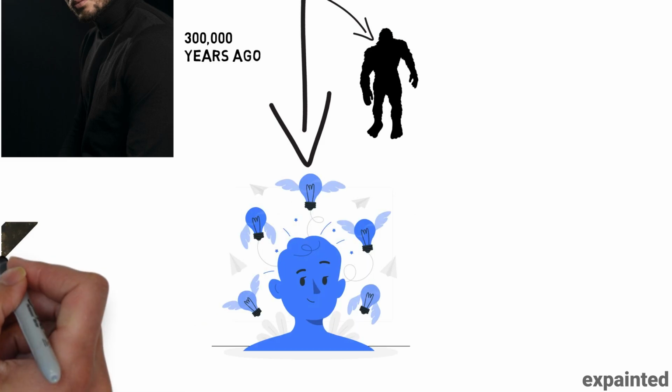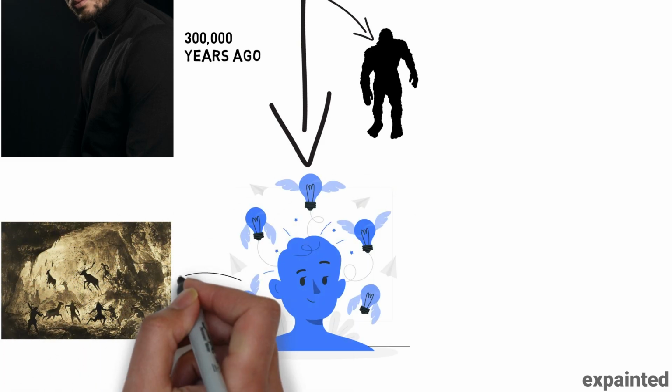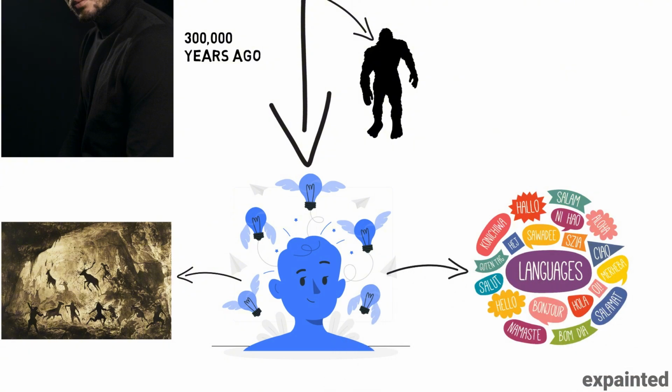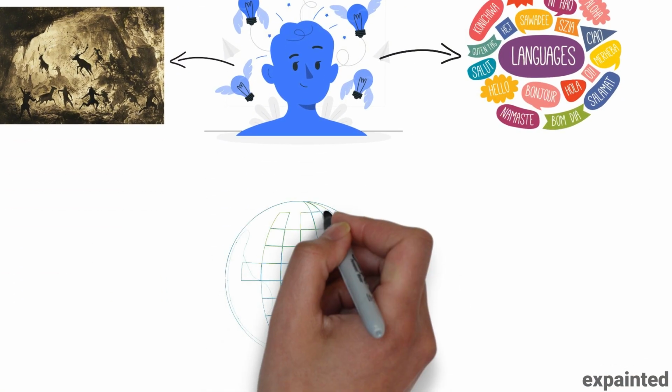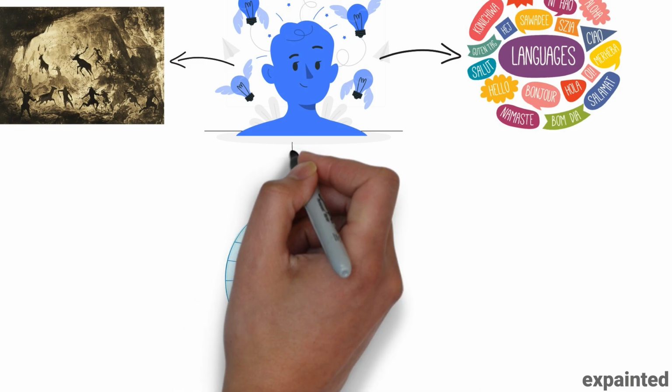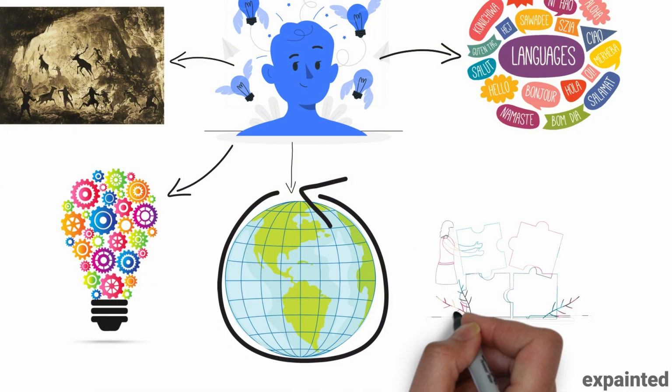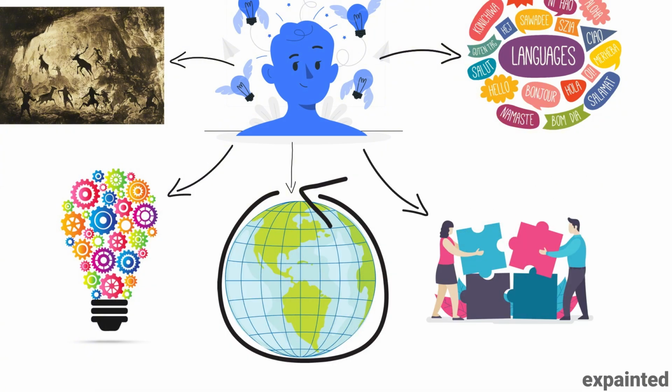Early humans created cave paintings, carved tools, and used language to share knowledge and strengthen communities. Unlike their evolutionary cousins, Homo sapiens spread across the globe, adapting to every environment they encountered. Their creativity and cooperation laid the foundation for the civilizations we know today.